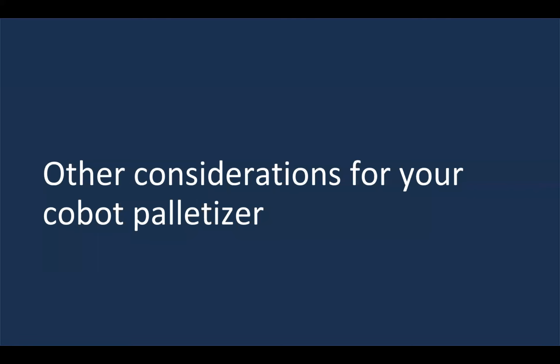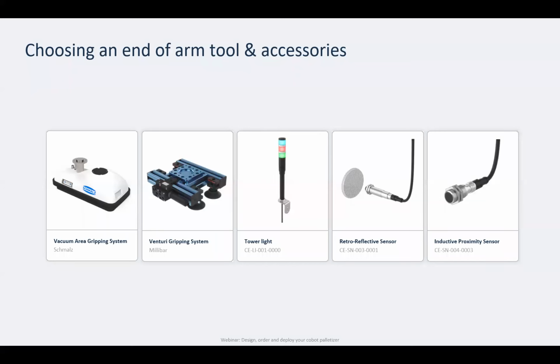Thanks, Marlene. Yeah, so it's really awesome how flexible it is using this software. You can change everything without changing the whole program. So, like you said, it's really important in Cobot palletizing to be able to choose the right end of arm tool, the right sensors, the right accessories that come with it. So, I'd like to show you a couple of the examples that we have on Vention regarding that.